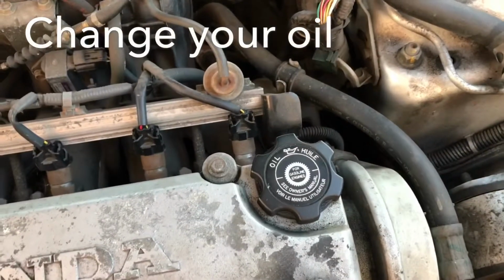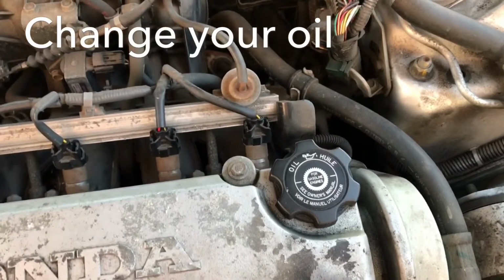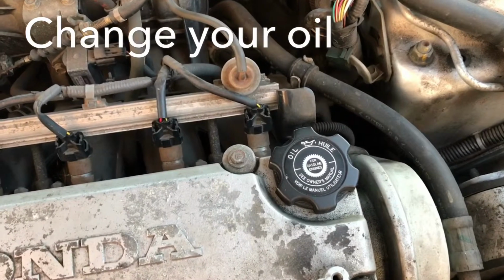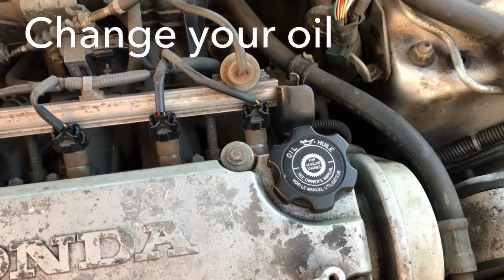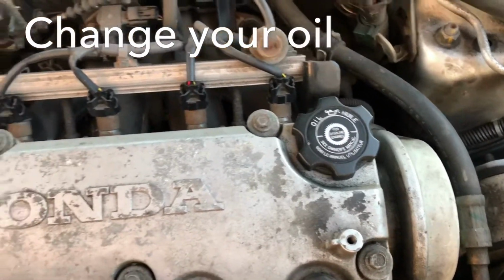Number six, now we're getting down the list. Now they're probably going to get a little bit taxing for some DIYers. Change your oil. Do it yourself, you know it's been done properly. Use the right stuff, right filter, right oil, right levels, as long as you're safe doing it and you understand what you've got to do. Definitely worth doing that one yourself. Twice a year I do mine.